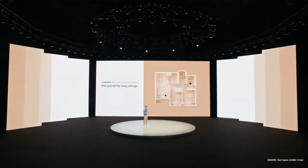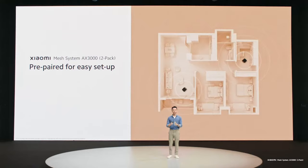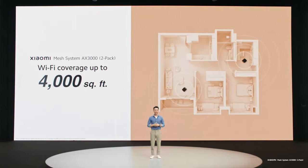Now, Mesh AX3000 2-pack come prepared with one another. So just take it out of the box and start connecting. There's no need to spend that extra time and effort trying to pair the two devices. Not only that, but with AX3000 installed, you can actually increase your Wi-Fi coverage of up to 4,000 square feet. That's around 370 square meters, which means whether you're in a single floor studio, like myself, or a multi-floor house, Mesh AX3000 has got you covered.